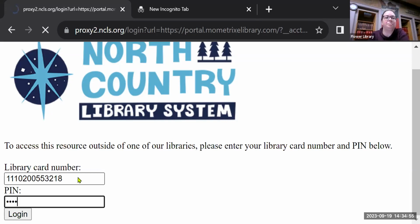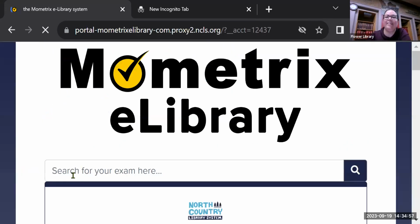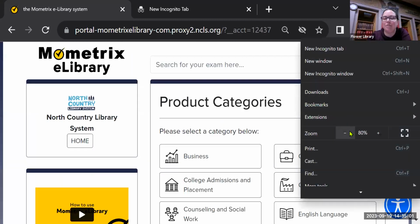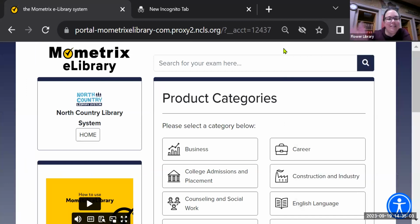Let's see where we get here. I have some font settings built into my computer. I have really poor eyes, so it'll look a little goofy on some pages until I back it back down for you. But this is the homepage of Mometrix.